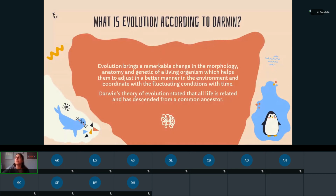Evolution brings a remarkable change in the morphology, anatomy, and genetics of a living organism, which helps them to adjust in a better manner in the environment and coordinate with the fluctuating conditions with time. Darwin's theory of evolution stated that all life is related and has descended from a common ancestor. Again, really important that this is talking about over time. And another key thing here, evolution has to do with the environment. So it has to do with what are the better traits to make them survive within their environment.